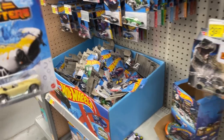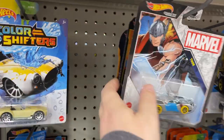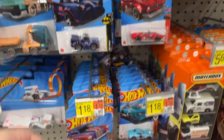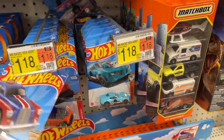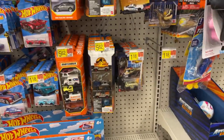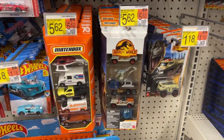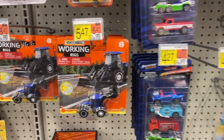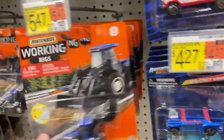Yeah, quite a few Hot Wheels. Oops. Hot Wheel down. Oh, man. That's how they really get in the dump station. Hot Wheel down. Thor, Marvel. Look at this. Look at this. There are stores that would love to have all these Hot Wheels, right? Do the stores care? Matchbox. Working rigs.